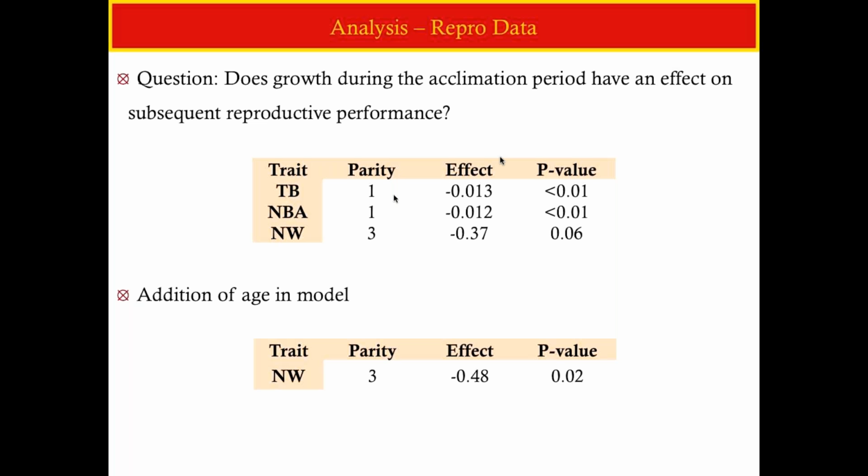Okay, so even though it was significant, in the first analyses the effect of growth during acclimation on total born and number born alive is fairly small, 0.13 piglets. And even when you look at number weaned, even though it's a somewhat large effect, especially when you add age in the model, the range of age is also not that huge. So it's not like one animal has a kilo over another animal, which would imply that every extra kilo per day will result in half a piglet. So we're trying to understand a little bit of the data as well. Just wanted to add that.